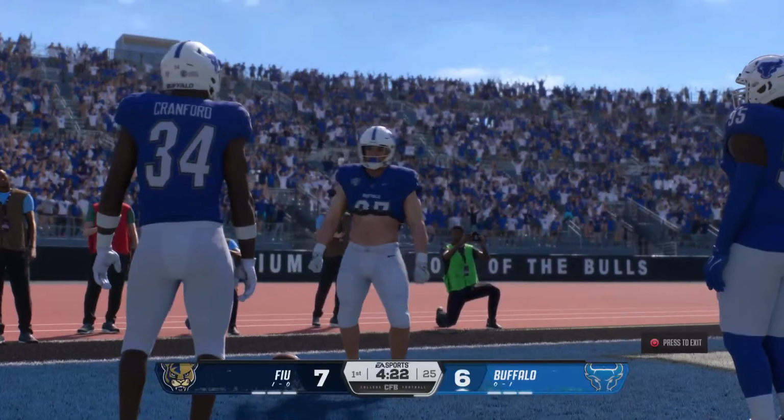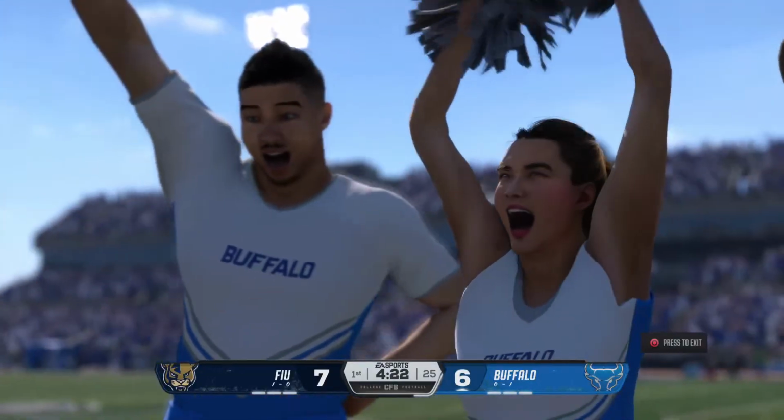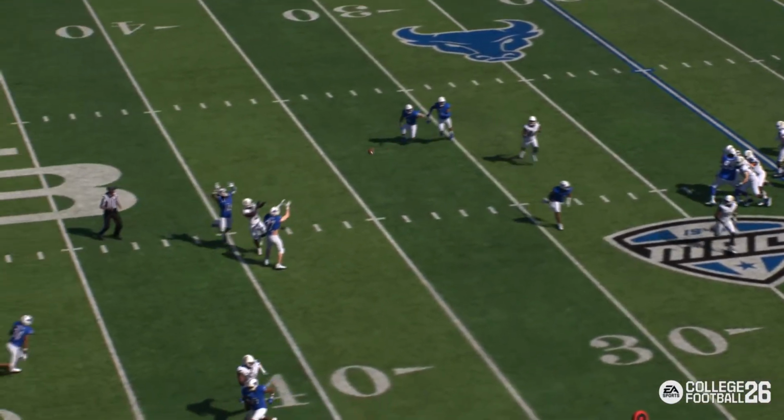You've got to be so careful as a quarterback throwing over the middle of the field with this linebacker. He is so good in coverage, reading the quarterback's eyes. He'll make you pay, and he did right there with that pick six.